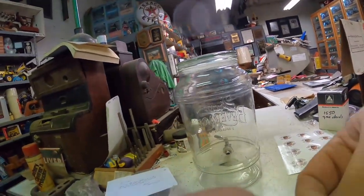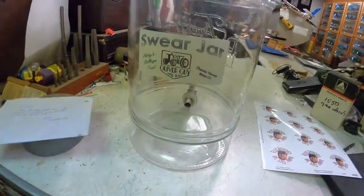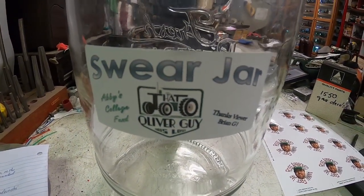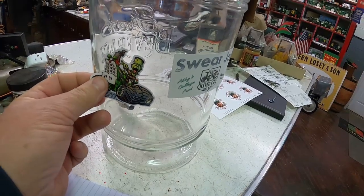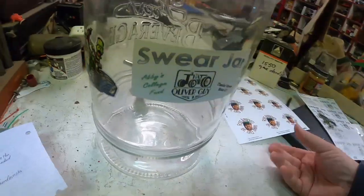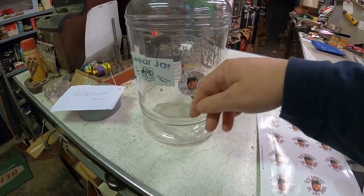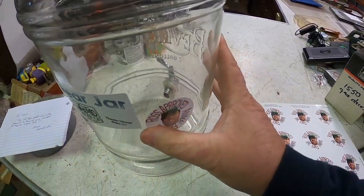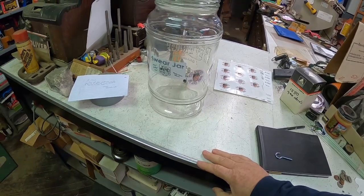I made up a nice sticker to put on it. Let's see, we can put a Herman sticker right there. And I even made these. Ross approved animal free jar. Oh, look, they're a little off center, just like Ross. Since he handles his language in a different way. Of course, he doesn't know he's approved this yet, but he will. All right, let's get it on the shelf.